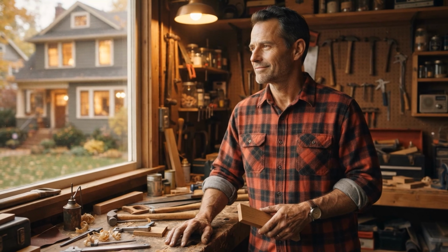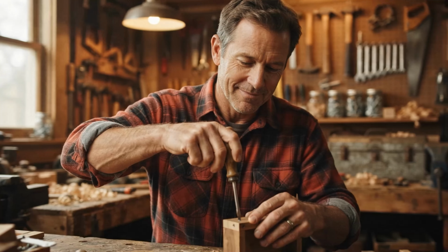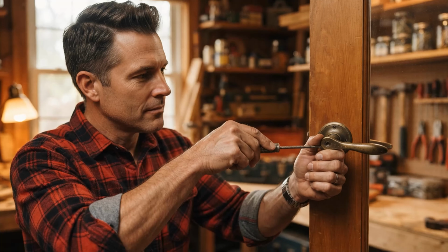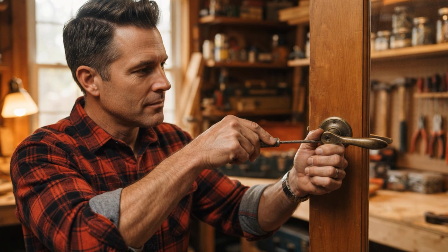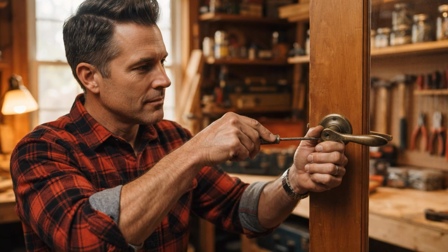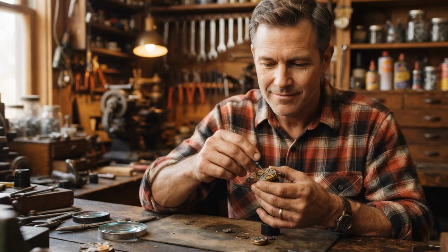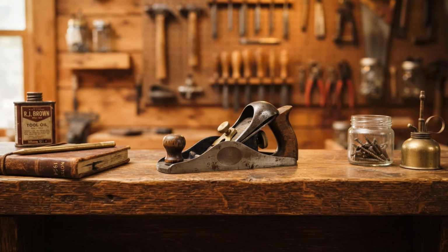Number 11. The tightening before replacing habit. This may be the least glamorous trick on the list, and one of the most important. Before replacing a handle, latch, hinge, knob, hook, chair, shelf, or cabinet part, old fathers checked whether it was simply loose. Not broken. Loose. That difference saved countless household objects.